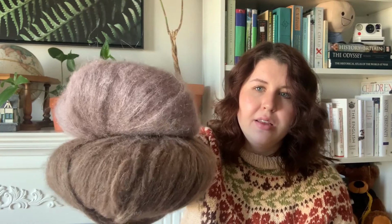And so I would say try Hobby Diablo with caution. I've heard a lot of people rave about it. A lot of people seem to really love it. I would say proceed with caution, and I'll update you once I finish this thing, once it's blocked out, as to my final thoughts on this yarn. That said, if you need a mohair alternative that's cheap, I have never found something cheaper than this. So give it a go.